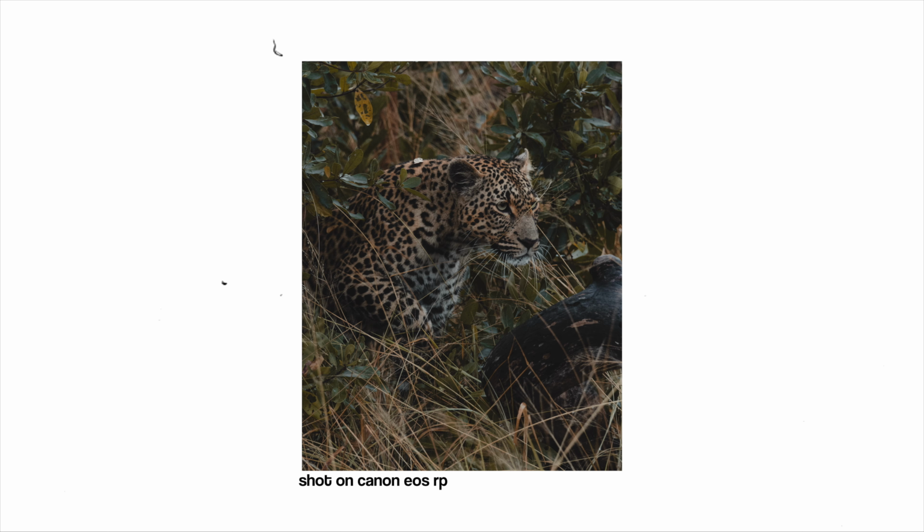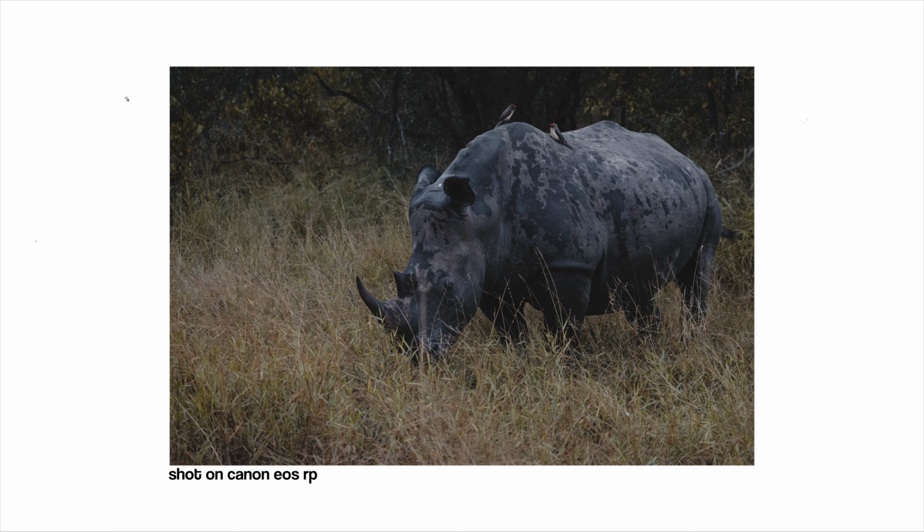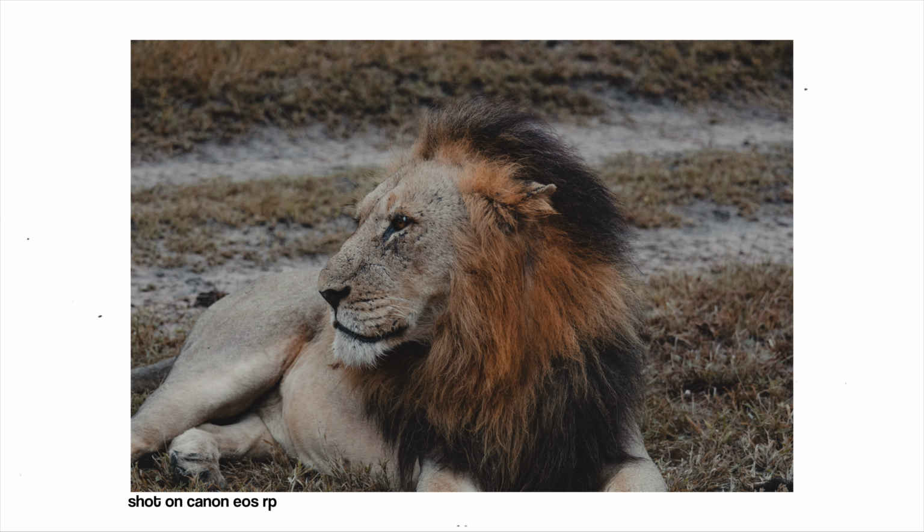This camera has the RF mount. Now, this is the latest mount system for Canon's lenses, meaning that I could put the lens that I'm using on my $5,000 cinema camera right now onto this Canon EOS RP, or I could buy the cheapest possible lens that I can find on Amazon or Craigslist or whatever. This means that you're really able to set aside an appropriate budget for whatever lens you can afford at the time.